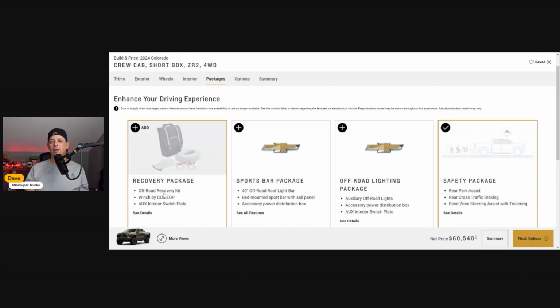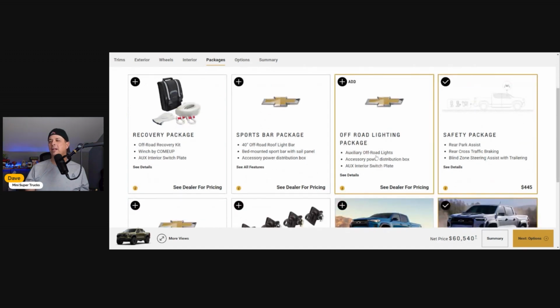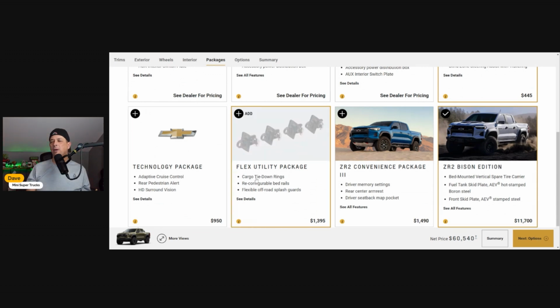Do we want the recovery package? No. I think see dealer for pricing on some of this stuff. Sport bar package? No. I mean, it would probably look really cool, but no, thank you. Off-road lighting package? No, I'd rather pick my own lighting than what they're offering. Safety package, technology package, adaptive cruise control, rear pedestrian alerts for $950. No, thank you. The utility package, we're going to get the cargo tie-down range, reconfigurable bed rails, and flex off-road splash guards. No, thank you.